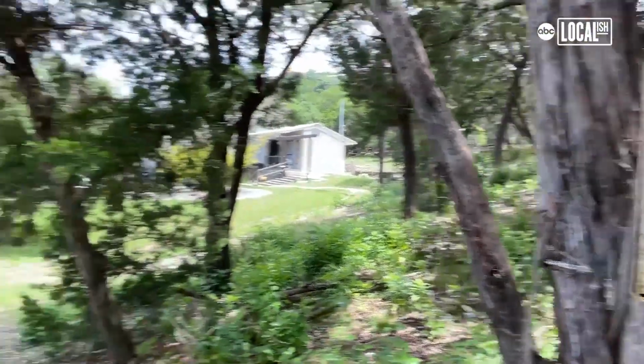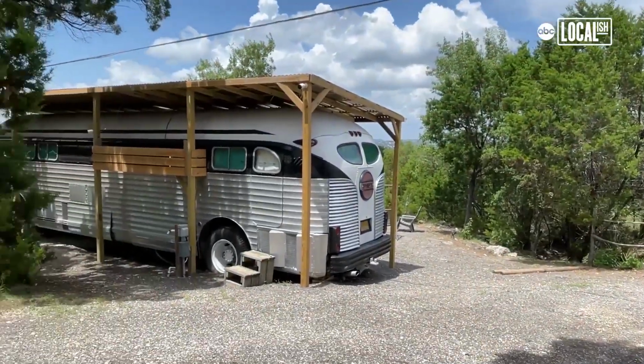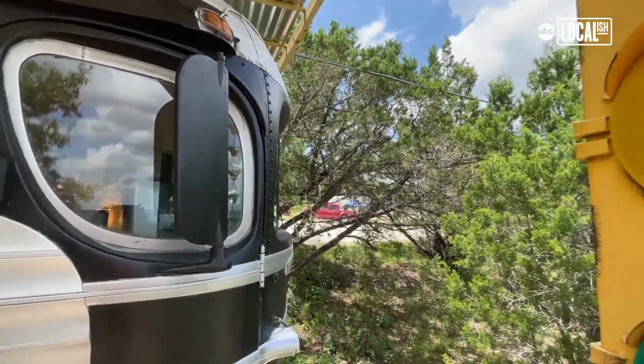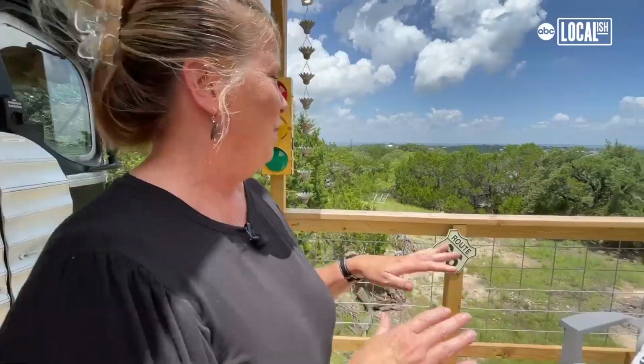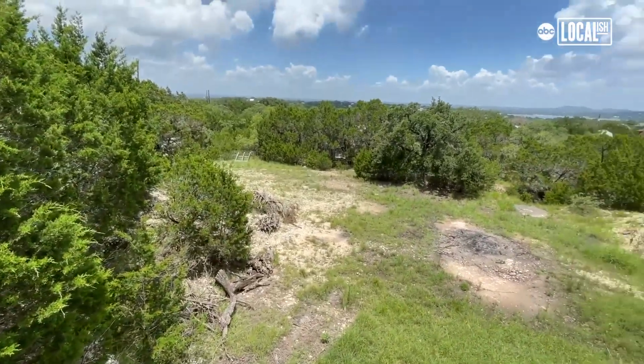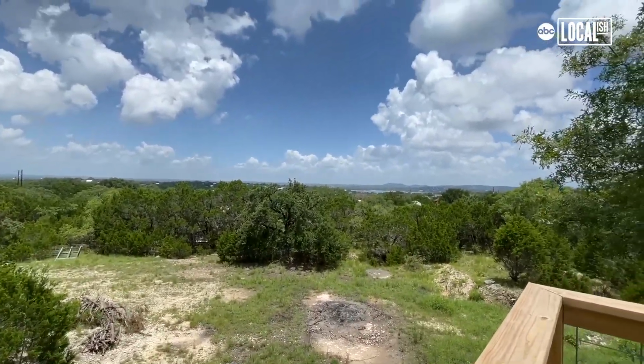My whole theme inside is a vintage travel theme. So we want to sort of set the tone as people arrive that they're stepping back in time. Of course, you have to have a stoplight for a bus stop. We built it on the edge of this hill in the Hill Country so that not only do you enjoy the big views, but they can actually appreciate these dramatic drop-offs.